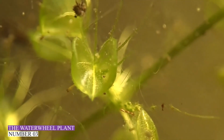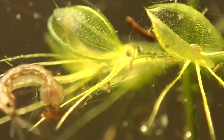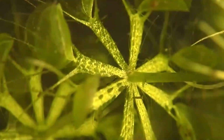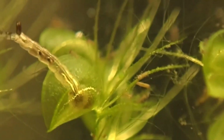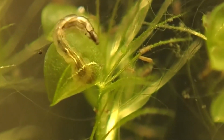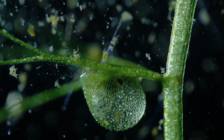Number 3. The water wheel plant. The Venus flytrap has an aquatic version of itself, and it's called the water wheel plant. It doesn't need any roots, as it floats on the surface of bodies of water amongst reeds and rice, where it can catch small insects with its little traps. These ones, however, snap way faster than the Venus flytrap. They can react in as little as 1/100th of a second, which must be quite shocking for the bugs that end up becoming their victims.